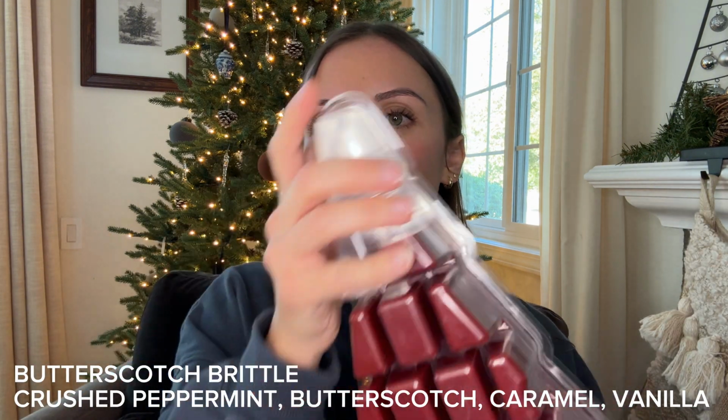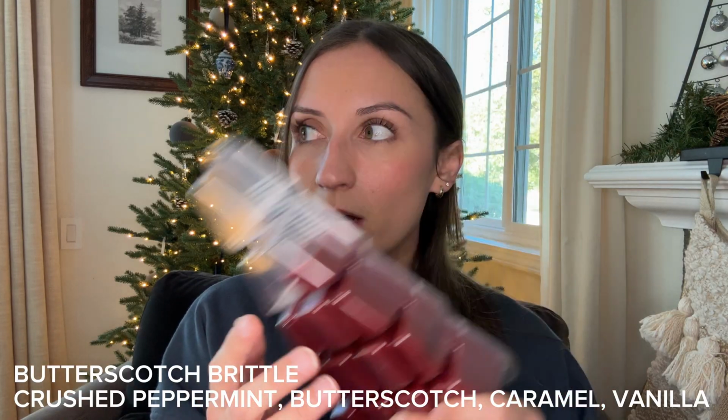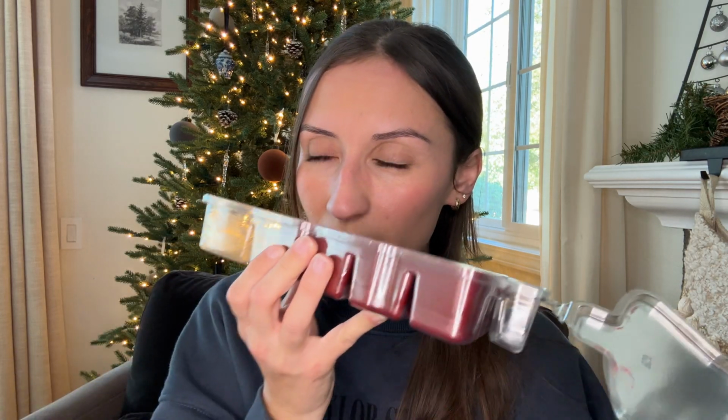I did a full piece and then a half of a piece, all on my open layout. And I think I needed more. I think I needed to fill up even all my mini warmers with it, and I didn't, and I should have. Because I just had a hard time smelling it. This is a much softer fragrance when you're warming it.